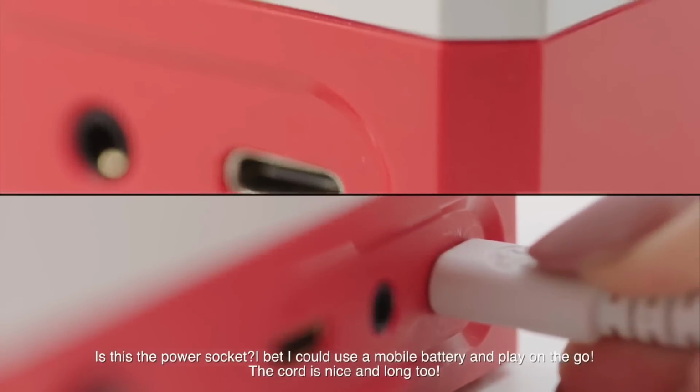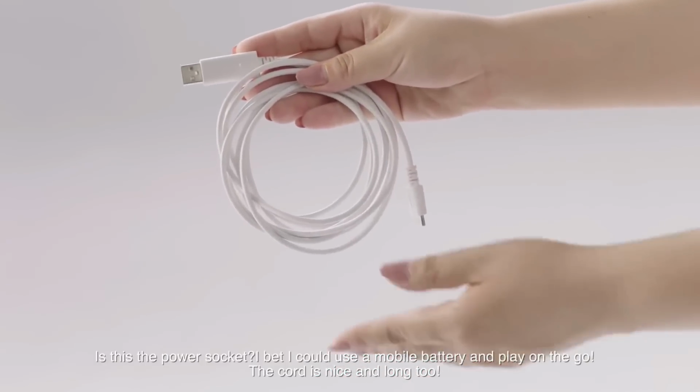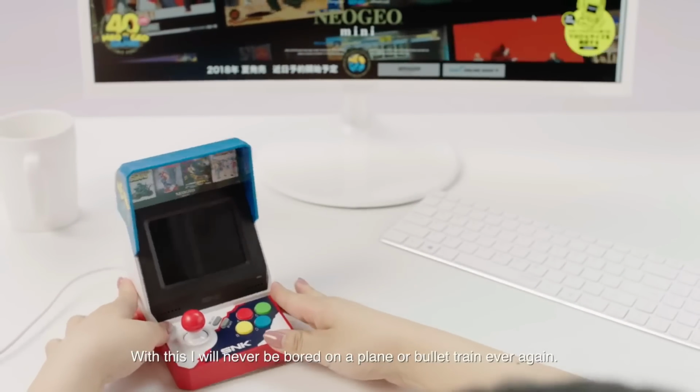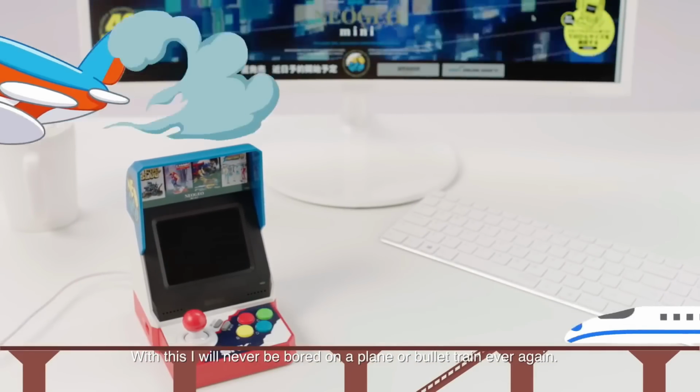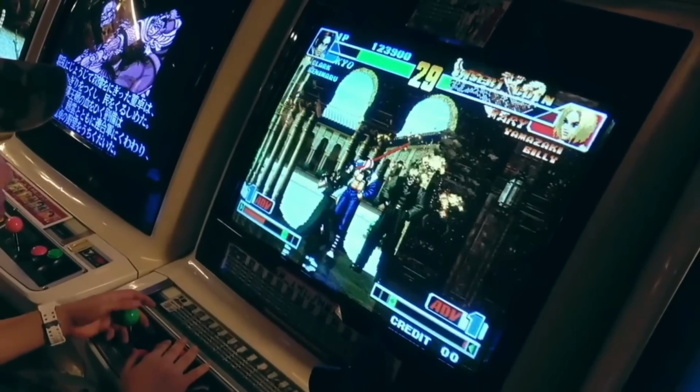However, it lacks a built-in battery, which means you'll need to keep it plugged in, whether to a wall socket or a USB power source. This can be a bit of a hassle if you're looking for a truly portable experience. Plus, the controls could feel a bit lackluster if you're used to the original arcade machines.